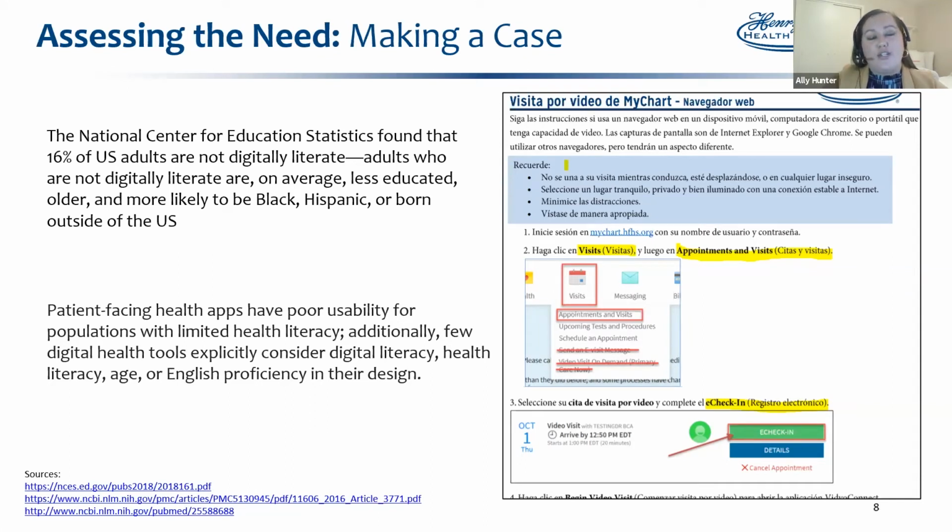We also know that patient facing apps have poor usability for populations with limited health literacy, and few digital health tools explicitly consider digital literacy, health literacy, age, and English proficiency in their design when they're making it. And I want to focus to the right, this screenshot that I have on here. This is a screenshot of one of our patient facing support tip sheets for our scheduled video visits. And you can see that we've translated it into Spanish, which is one of our popular languages outside of the English language for our primary population with our patients.